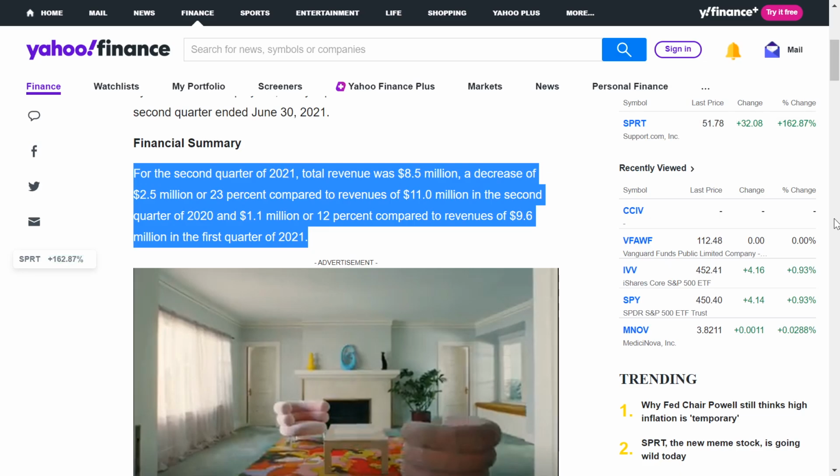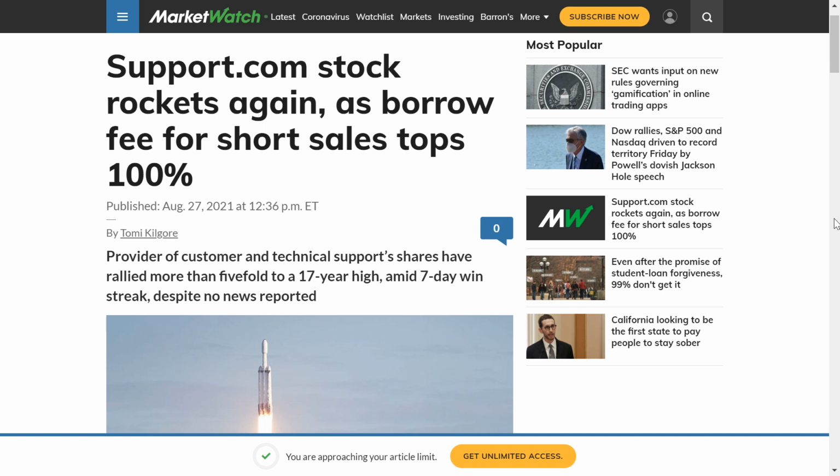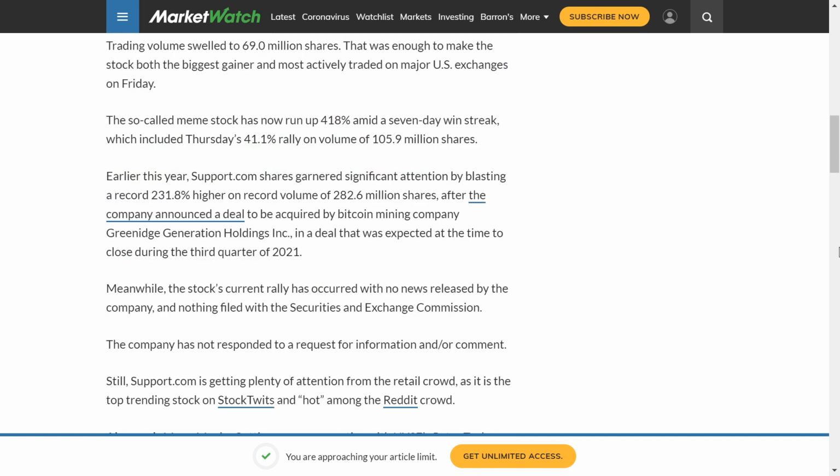So we're going to hop right in here, though, to give you an idea that it wasn't the earnings or anything like that. It was literally a short squeeze. The earnings were actually bad a few weeks back. And as you can see here, based on MarketWatch's input, it was more of a limitation from the shorts, and they had to start covering. A lot of technical squeezes were happening here.